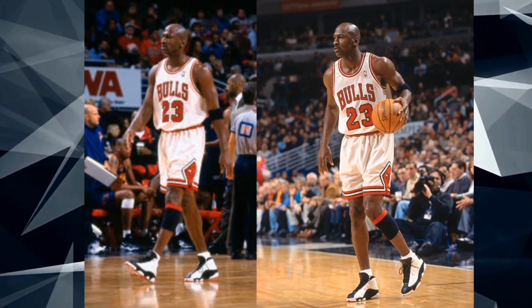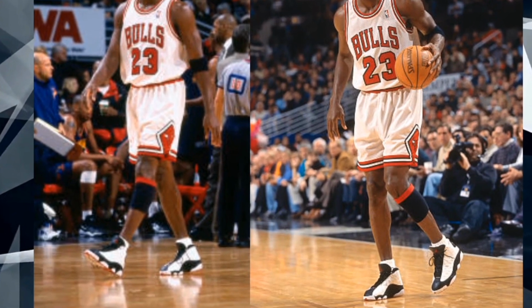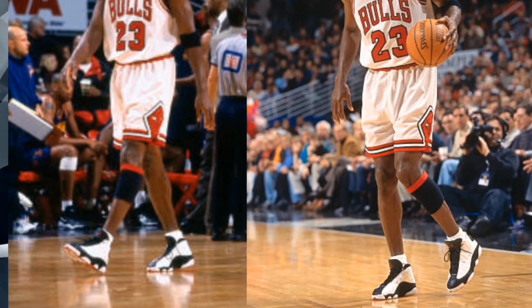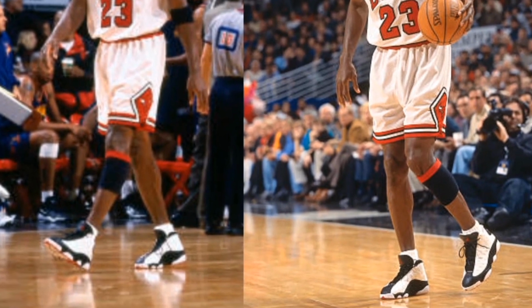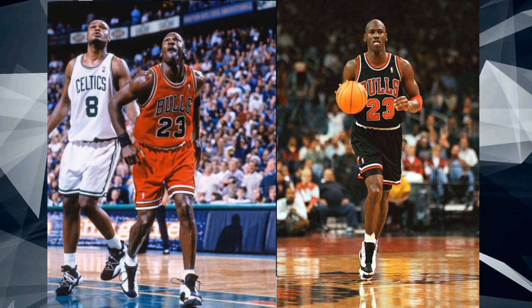All right, so we are going to check out Michael Jordan's best plays in the white and black Air Jordan XIII. They were his primary shoe of choice for home games during the 97-98 regular season, although he did wear them for the first two road games in Boston and Atlanta.